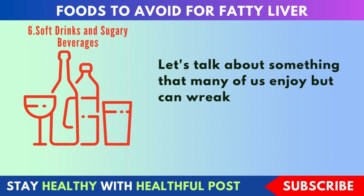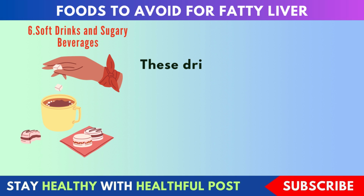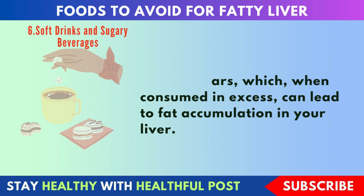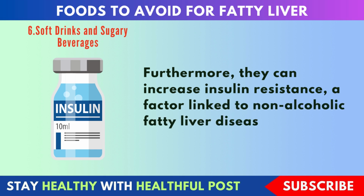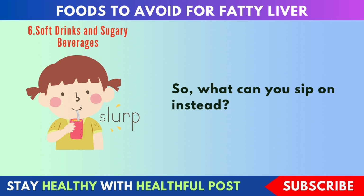Let's talk about something that many of us enjoy but can wreak havoc on our liver, soft drinks and sugary beverages. These drinks are packed with added sugars, which, when consumed in excess, can lead to fat accumulation in your liver. Furthermore, they can increase insulin resistance, a factor linked to non-alcoholic fatty liver disease, NAFLD. So, what can you sip on instead?